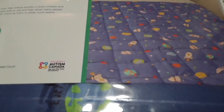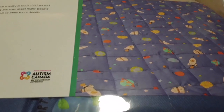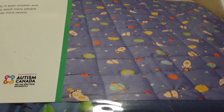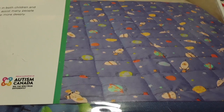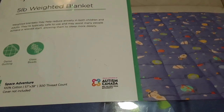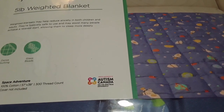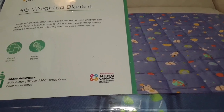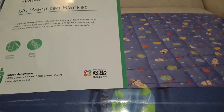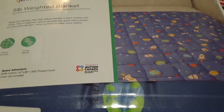They also had one that was available with, I believe, rainbows and unicorns. We picked up this blue one with the little rockets and planets and stars. And the reason I got this is Nate is a really restless sleeper and he wakes himself up a lot, and I was reading that one of these blankets might help with that. So for $20, I would give it a try. So it's just a 5-pound weighted blanket from the Showcase store.